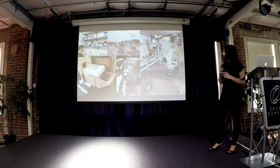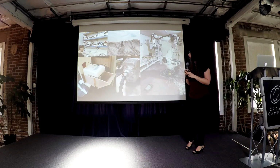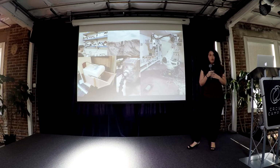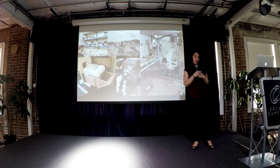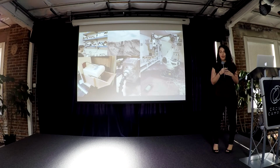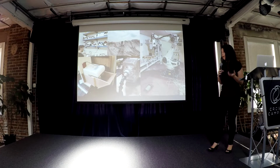Again, still 0 budget, so we were going to use the printer in Michal's lab, but then about 2 weeks before the deadline, we broke his printer, and replacement parts take 3 weeks to get. So I said, well, if we can't use that printer, let's try and borrow a printer.